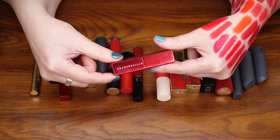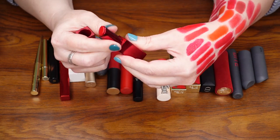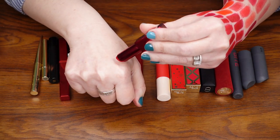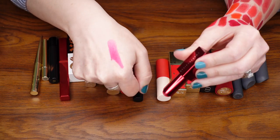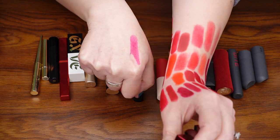Here is one I'm gonna let go. This is the Chantecaille Lip Veil. I wore this the other day because I was talking about how I was a little bit disappointed. I'm gonna start swatching on the other side. This is the shade Ruby, and you see how pink she is? This is not a red lipstick, not even close.